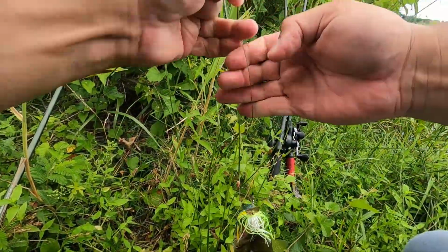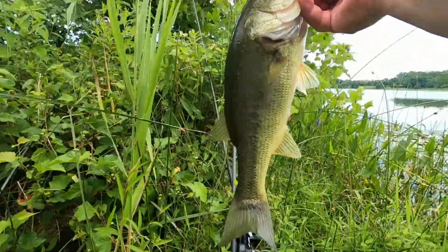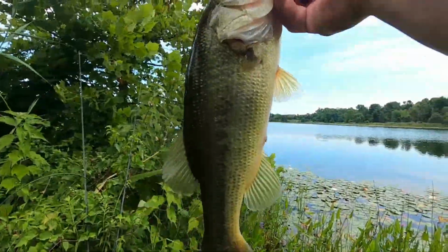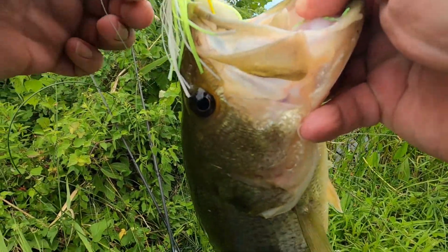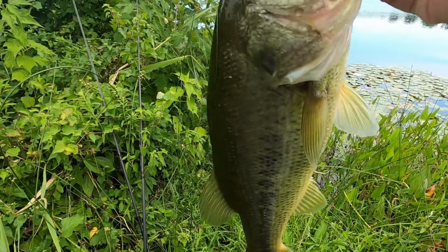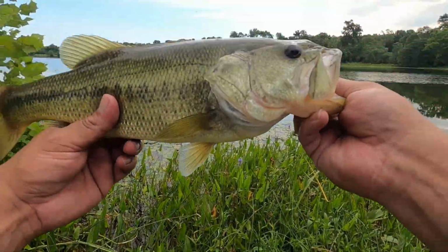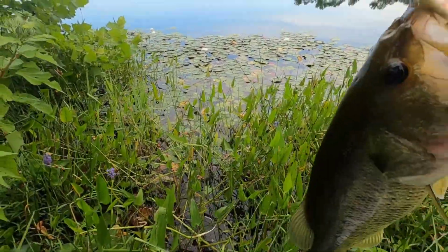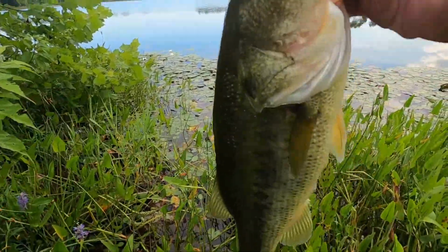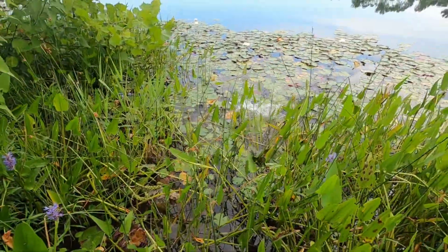All right, let's see. Look at this bass. I thought it was a big old snakehead. All right. That's a big old bass. Nice one. All right, we got this pretty decent bass here. Not too bad. So I thought I was fishing for a snakehead fry, but this guy came up and nailed it.